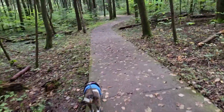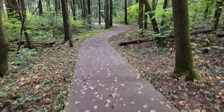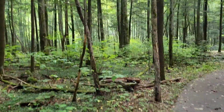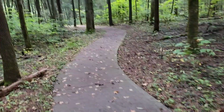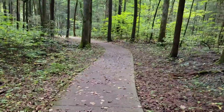The trees ain't turning yet. They won't turn colors till about towards the end of October. Then all the town gets busy with what we call the leaf peepers. But if you do bring your pets in here, just remember to clean up after them.